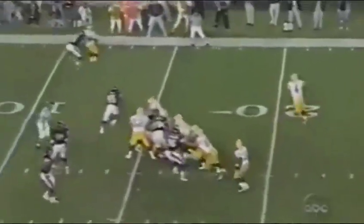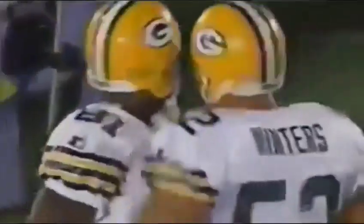2nd and 8, the fake, the bootleg, the pass is caught at the 23. That's Jeff Thomason, 3rd-year man out of Oregon. He's tackled by Donnell Wolford, and that's another first down. 15-yard line. Favre throwing, and the catch is made by Morgan, and the former Bear comes back to Chicago and burns the Bears.